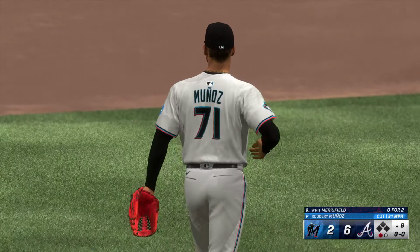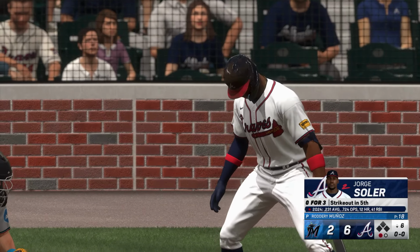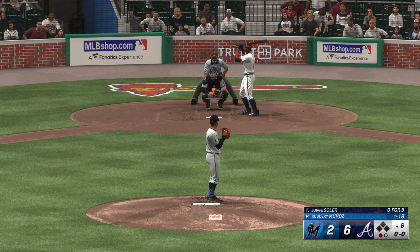Well, a pretty big contrast in that at bat. First couple of pitches down in the zone, and those are competitive pitches, so you have to respect it as a hitter. And then with two strikes, ran that fastball by him up high, and there was just no catching up.